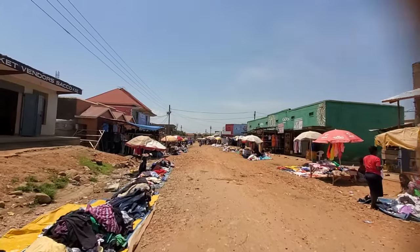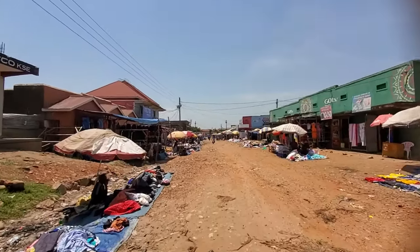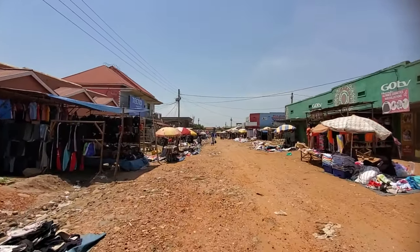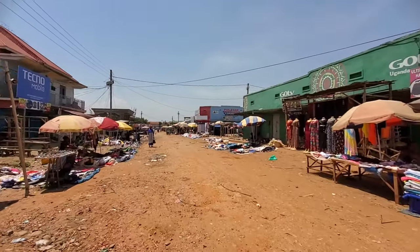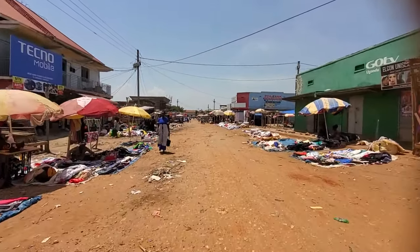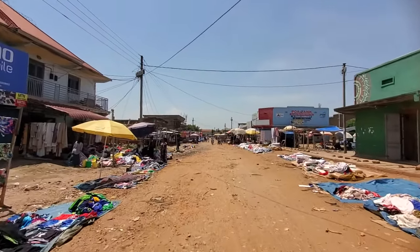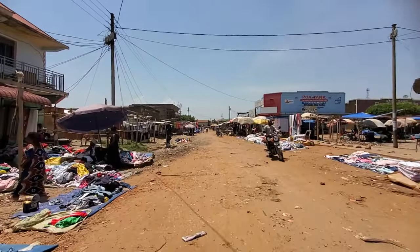We are still in Kasese, exploring how Kasese looks, and right now this is Mao Market. I'm looking for the cheapest hotel here.